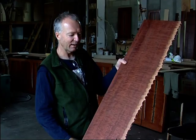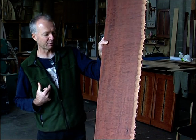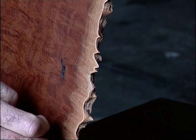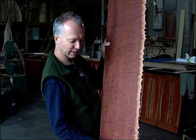As you can see here, we've got a thin cross section that's been radially cut, from the centre of the tree, going to the outside bark edge, and we've got this amazing, on just the odd ancient tree, we get this really spiky edge. It's almost like shark's teeth.